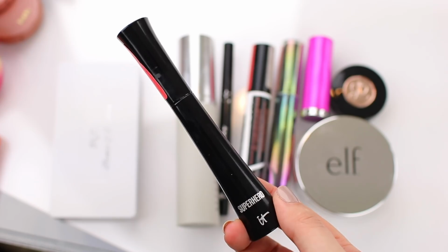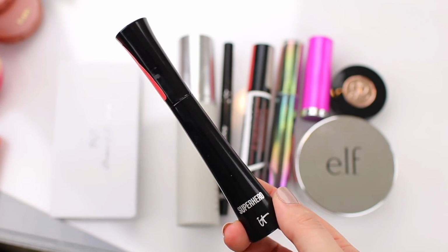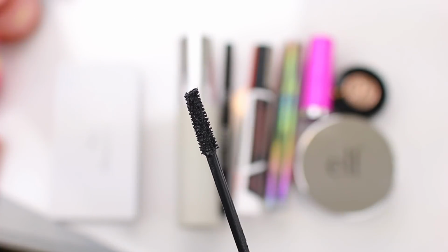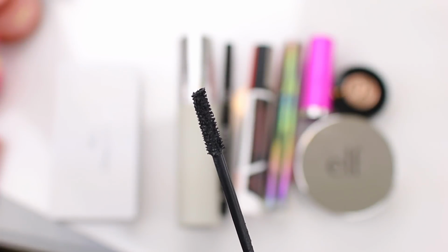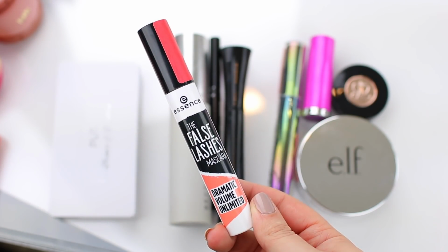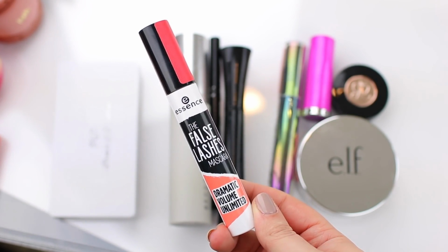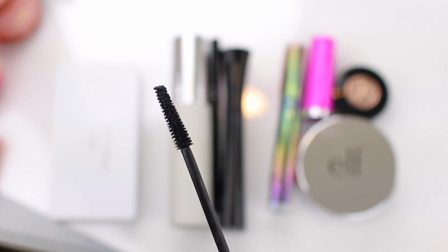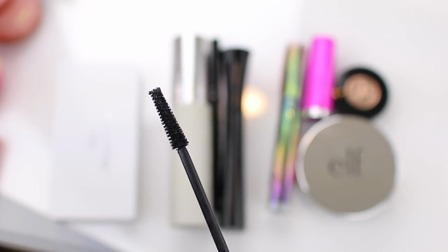Moving on to some mascaras that I finished up. I did finish up the IT Cosmetics Superhero, which is one of my favorites, if not my all-time favorite mascara. It makes your lashes really thick and voluminous. And then I also finished up this mascara from Essence, which I did enjoy. I won't be repurchasing it though because I do find that it kind of transfers onto my eyelids. So even though I like the mascara and the brush, I am going to skip this one and I have other mascaras that I enjoy more.